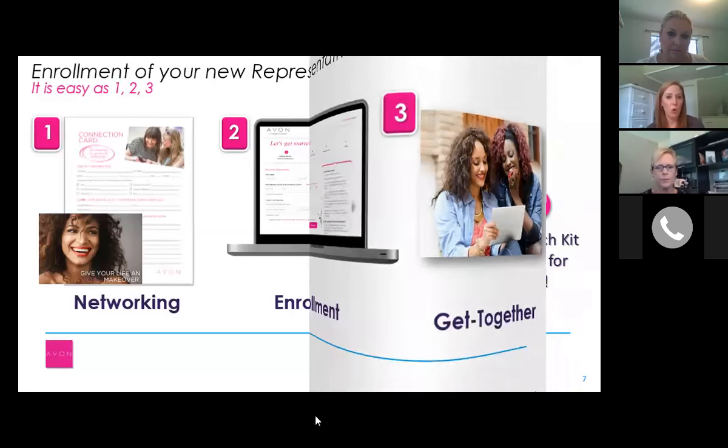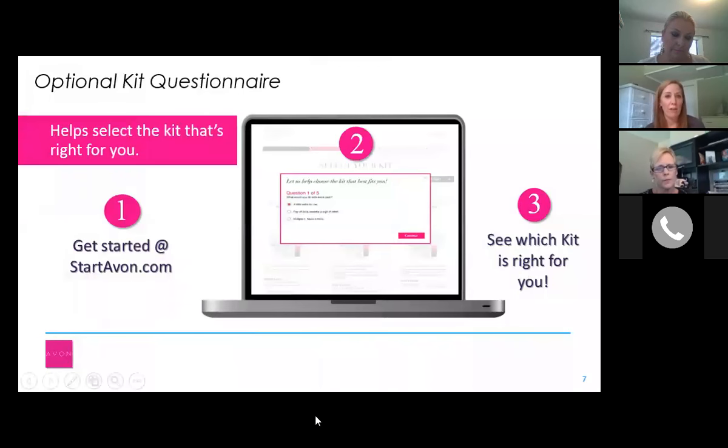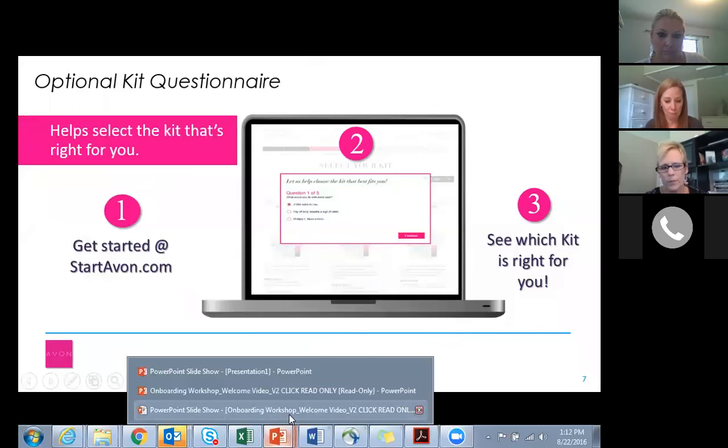So when they enroll, they are going to have choices of kits. We're going to have a $25 kit, a $50 kit, and a $100 kit. But the great thing is it's going to be very simple for them to choose what type of kit they're going to need. So during their enrollment process, they're going to get started at startavon.com.